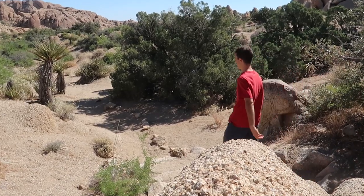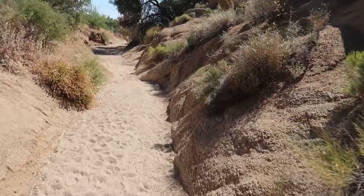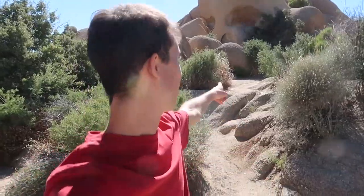The only thing that scares me about being in the desert, especially when there's literally almost nobody here, but for the most part, snakes don't bother you. Just if you don't bother them, they don't bother you. All right guys, made it. This is so cool. It really does look like a skull.